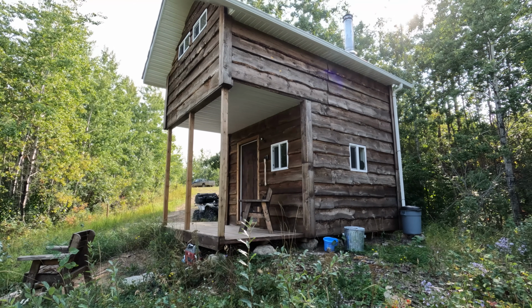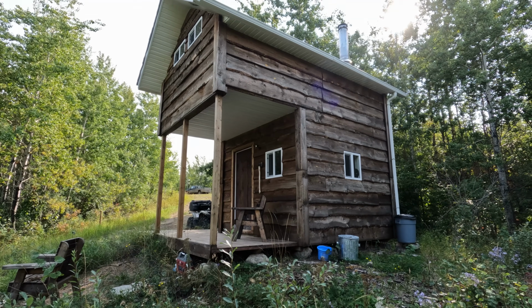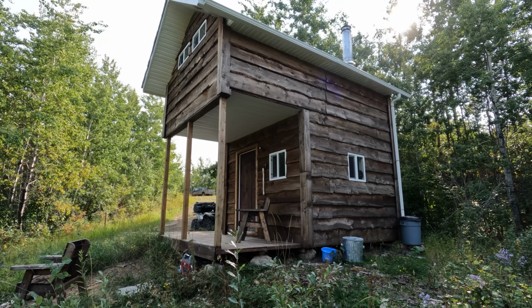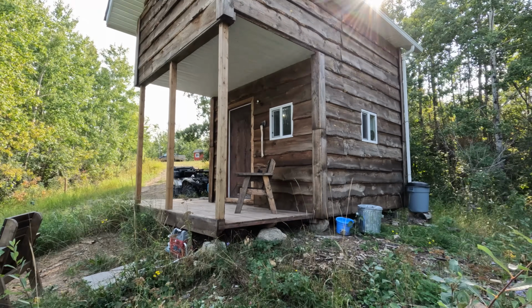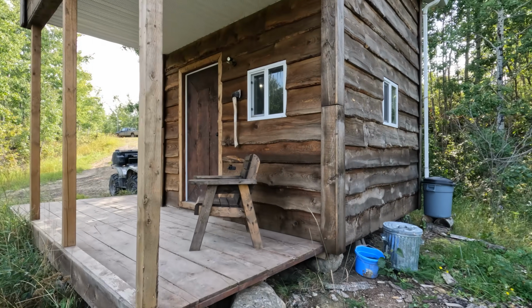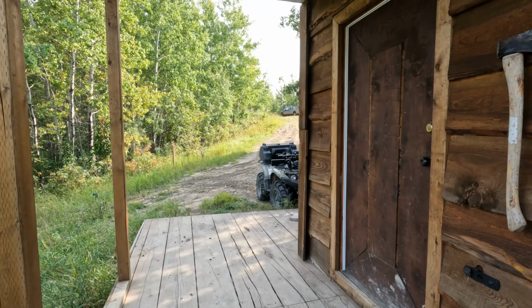Last couple of days though, she was darn cold, eh? Already feels like winter is coming. I'm talking two sweaters, my plaid flannel jacket, and the wood stove is chooching. We sure get a short summer here up north, but we're enjoying it while it lasts. Let's show you what we're up to here today up in the bush.